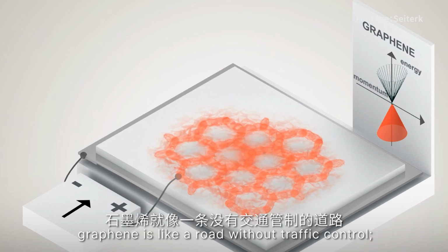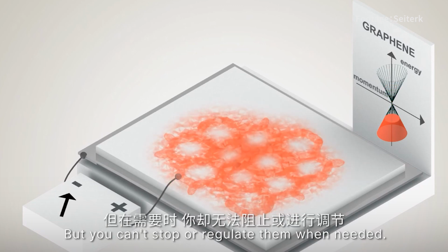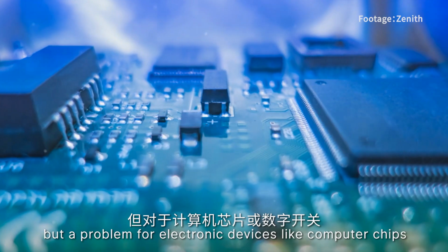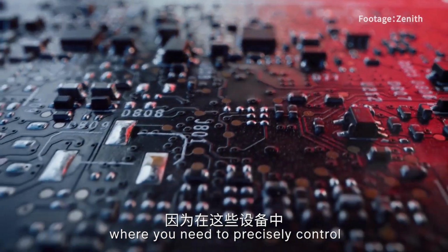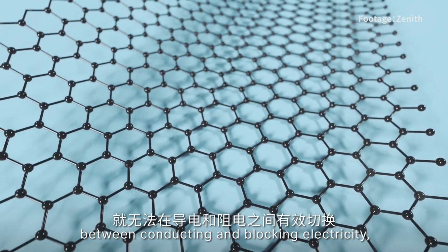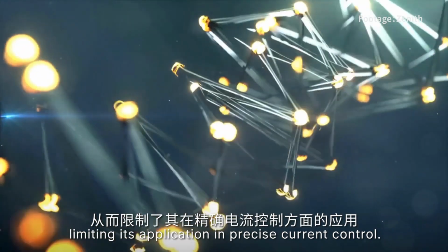Without a band gap, graphene is like a road without traffic control. Electrons can always flow freely, resulting in excellent conductivity, but you can't stop or regulate them when needed. This constant flow is great for some applications, but a problem for electronic devices like computer chips or digital switches, where you need to precisely control when and how electrons move. Therefore, without a band gap, graphene can't effectively switch between conducting and blocking electricity, and cannot effectively control the flow of electrons, limiting its applications in precise current control.